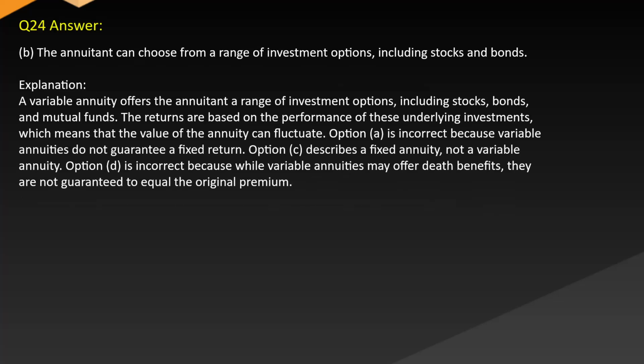Answer B. The annuitant can choose from a range of investment options, including stocks and bonds. Explanation: a variable annuity offers the annuitant a range of investment options, including stocks, bonds, and mutual funds. The returns are based on the performance of these underlying investments, which means that the value of the annuity can fluctuate. Option A is incorrect because variable annuities do not guarantee a fixed return.